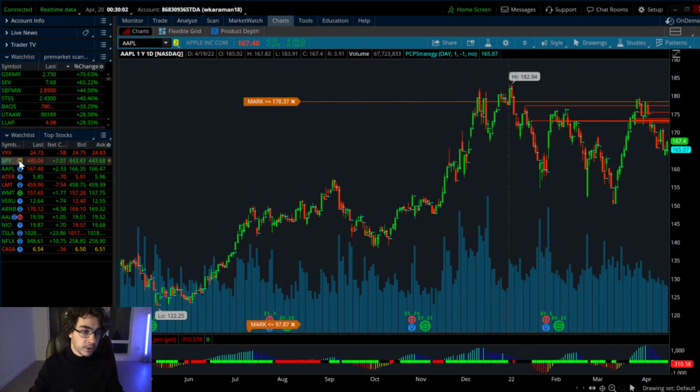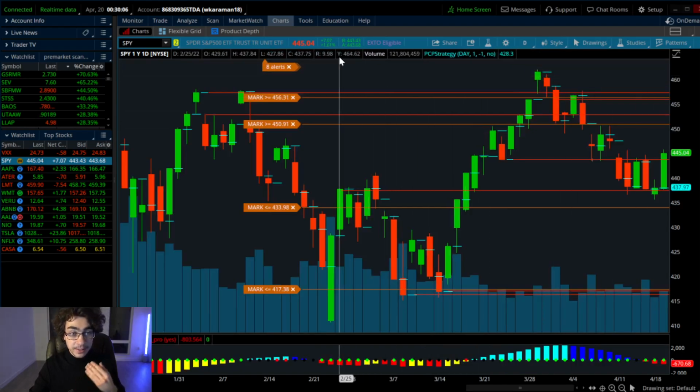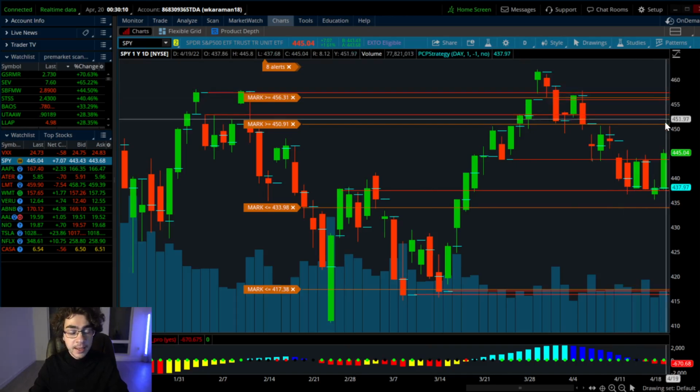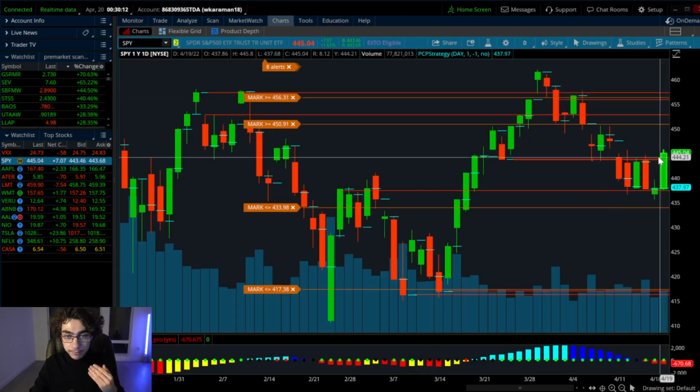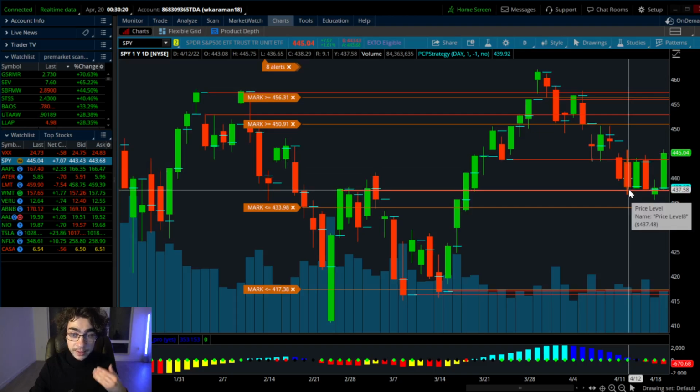So first things first, let's go over the SPY. In terms of the SPY, we had a massive green day. The market is currently up 1.61% on the day. As you can see, it closed at 445.04. If you look right here, we got major resistance at 445.75 with big downside potential as it likes to quickly drop to the 437 range.